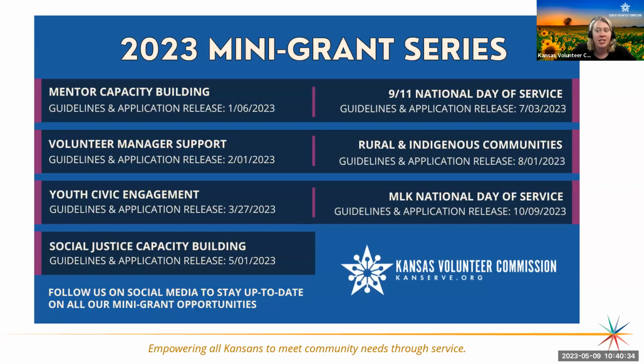Our social justice capacity building mini grant opened May 1st, and it will close on June 1st. This grant is designed to help volunteer and mentor organizations build capacity around social justice specifically. The commission strives to increase power, representation, and agency among historically marginalized communities. This mini grant focuses on initiatives or projects that support both social justice and one of the following areas: access, inclusion, and participation in program services and opportunities; empowerment of individuals and communities to voice what is most important to them; and action to recognize injustice and navigate differences of power, privilege, and oppression.